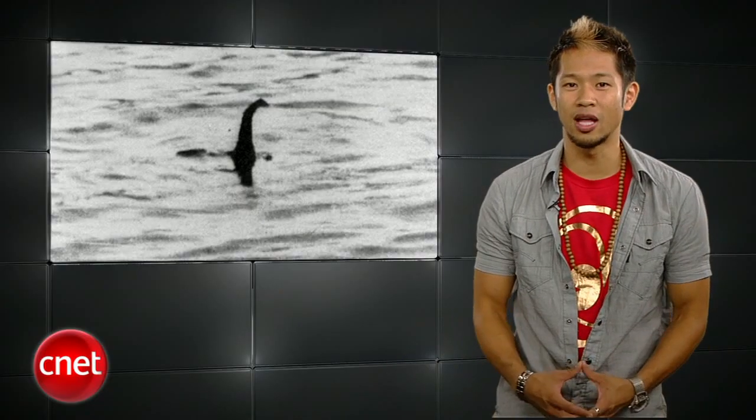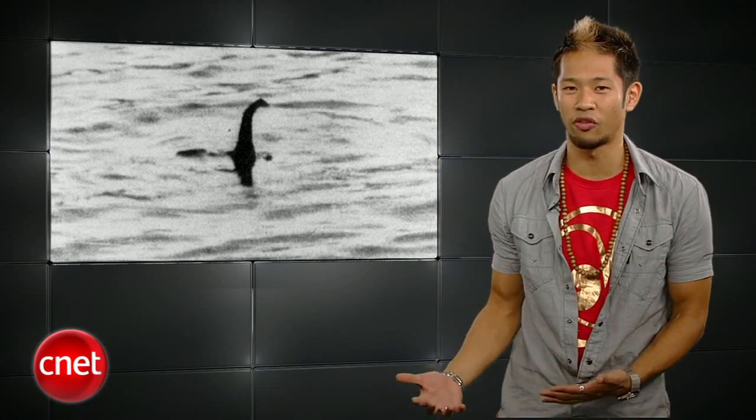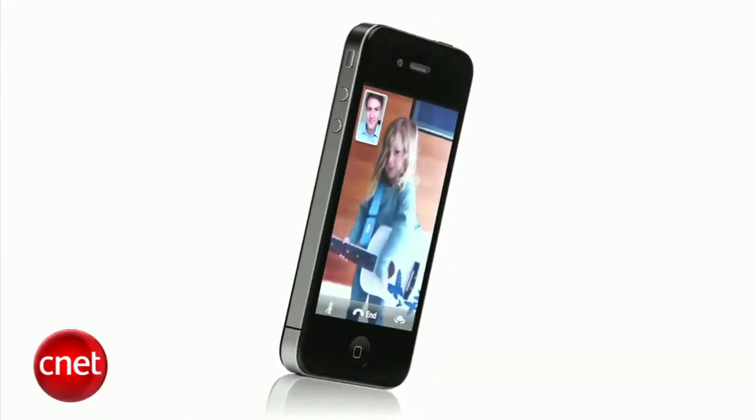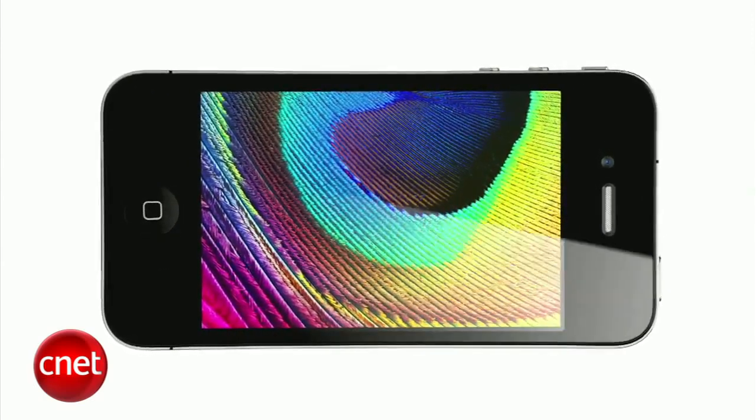Now, new rumors have speculated the iPhone 5 is coming anywhere from September, now even to October for other countries. Sohu.com says the launch will also include a simplified iPhone 4, which we've heard before, but my gut says September for the US, and I'm sticking with it.